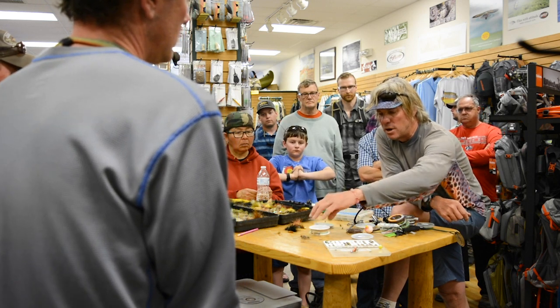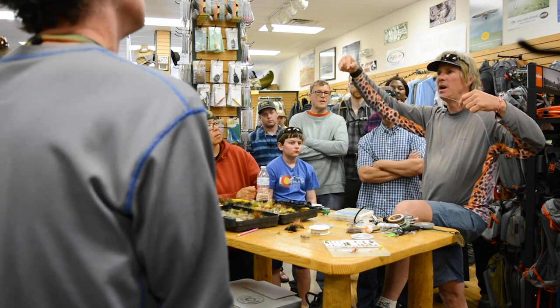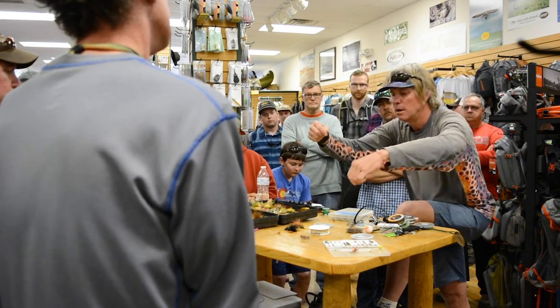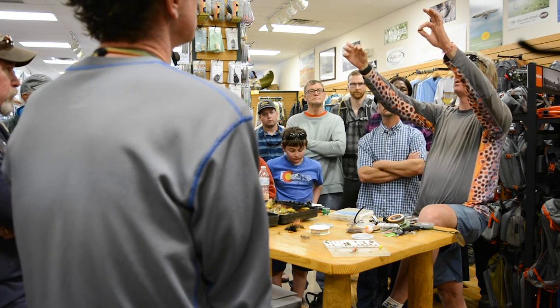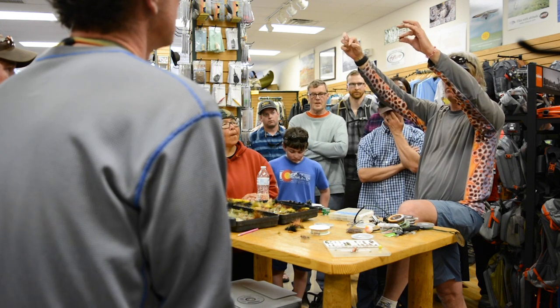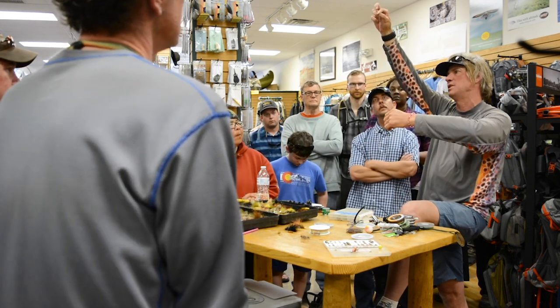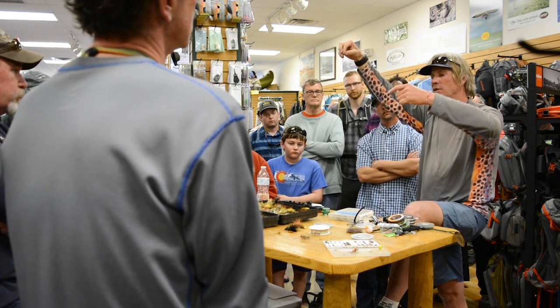Anybody got any other questions about this type of nymph rig or anything? How far up was your shot? Like I said, I like to run them pretty long. So there's the distance right there from my split shot to my stonefly or my prince nymph. I would run that same distance even if I was fishing these smaller flies too.